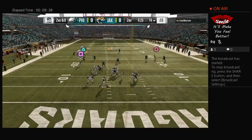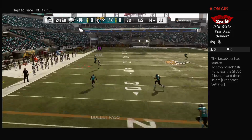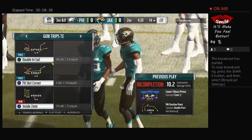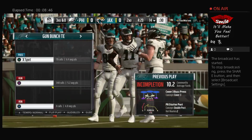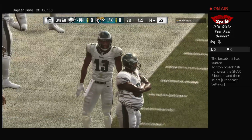Wentz to throw on 2nd down. And the hit jarred it loose. It's incomplete. Even without a ton of pressure in his face, it just shows how difficult it is to pick apart this defense. Those guys are sitting back, and they're not playing receivers as much as they're playing the eyes of the quarterback and when he delivers the ball.